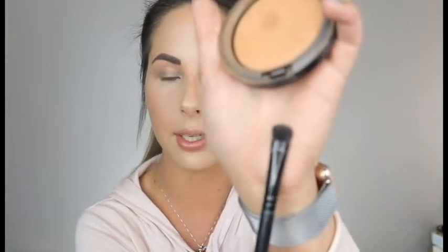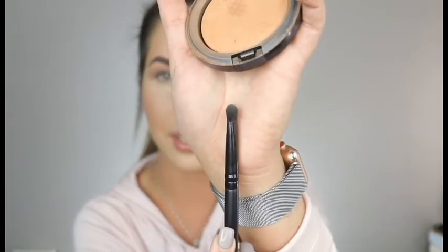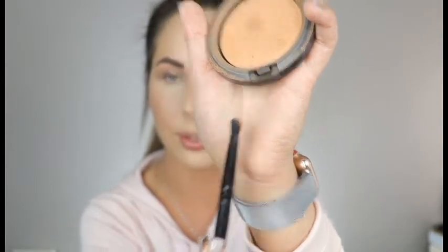Then I'm just going to pop back into that MAC bronzer with a little e.l.f. eyeshadow brush. It's just a flat little brush, but it's also kind of fluffy. That didn't make any sense. But it's kind of like a fluffy little smudger brush. And I'm just going to take that and run it underneath my eyes.